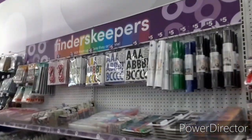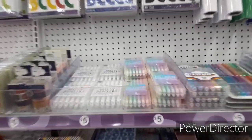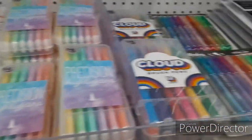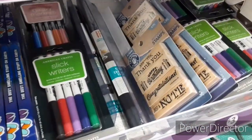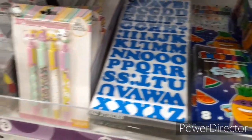Now, I know that y'all don't know this about me. The only thing y'all know is I love to coupon and I love to save money, and that's awesome. But I also love to craft, whether we're painting, drawing, crocheting, journaling, just sitting down and doing some hand lettering. I love all of that stuff.